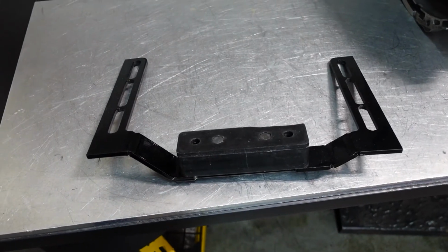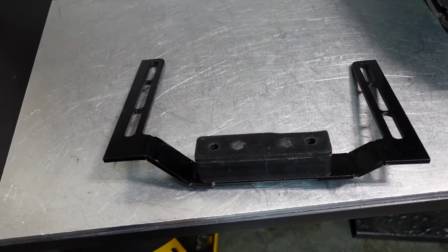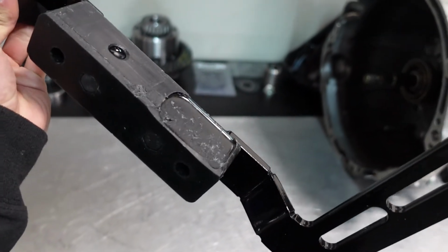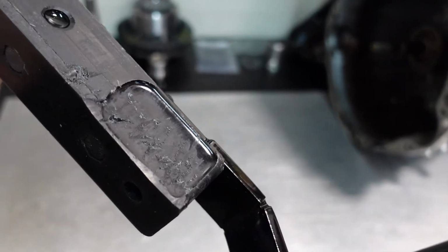Definitely could have fabricated this piece myself, but for the price, this saves a ton of time. Although I have to say that poly piece is a little bit rough, looked like someone took a bite out of it on this one.